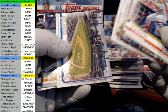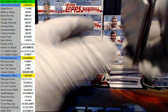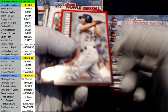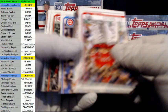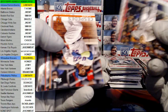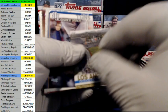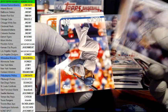Brad Peacock. And Branch Rickey. That dude. Jose Altuve for the Astros. Home run challenge. Anthony Rizzo, Cubs. Bryce Harper, Nationals. Los Angeles Dodgers Stadium. 724 of 2019. Juan Marichal for the Giants.